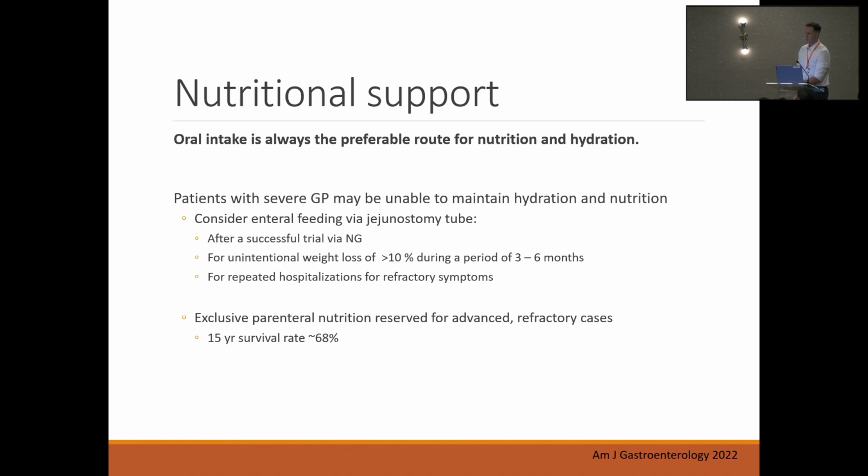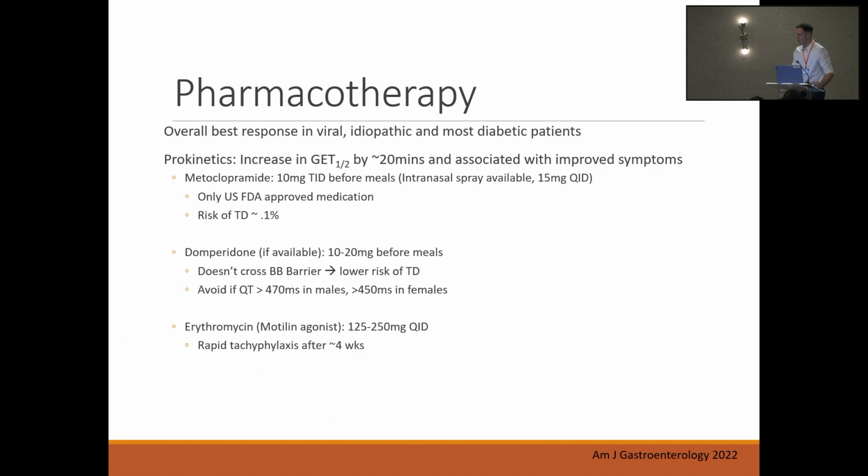And then TPN is always going to be a last case scenario for us. But these patients, when they looked at it, they actually do really well on TPN with a 15-year survival rate of about 70%. Pharmacotherapy, so prokinetics is the one we're the most comfortable with. So right now, the only US FDA-approved medication is metoclopramide. There's a couple formulations. You can do the oral pills, 10 milligrams is usually what I'll put them on, sometimes 5 for certain patients. I'll do it TID before meals.